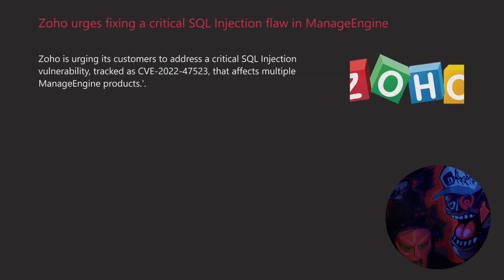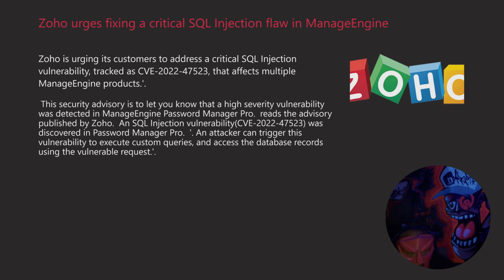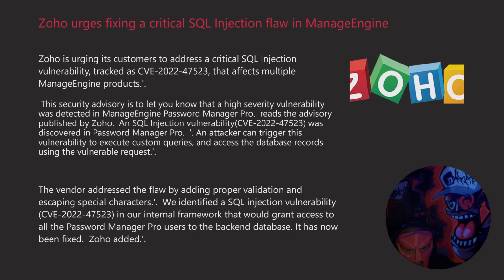Zoho is urging its customers to address a critical SQL injection vulnerability tracked as CVE-2022-47523 that affects multiple ManageEngine products. This security advisory is to let you know that a high-severity vulnerability was detected in ManageEngine Password Manager Pro, reads the advisory published by Zoho, and a SQL injection vulnerability, CVE-2022-47523, was discovered in Password Manager Pro. An attacker can trigger this vulnerability to execute custom queries and access the database records using the vulnerable request. The vendor addressed the flaw by adding proper validation and escaping special characters.